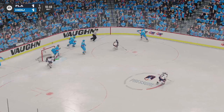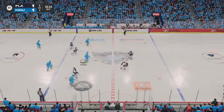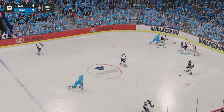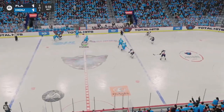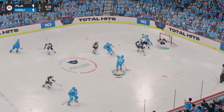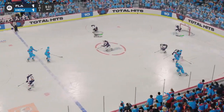Harps carries the puck in his own zone. Smart defensive play there. Battling for the puck, but still hangs on. Moves it quickly over to Stevens. Shakes off the defender with some nifty moves. Makes a save. Gets a piece of it with the glove.